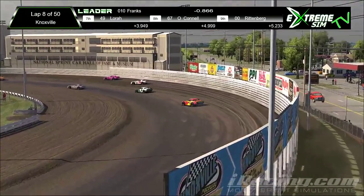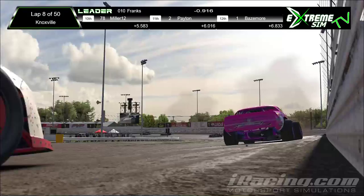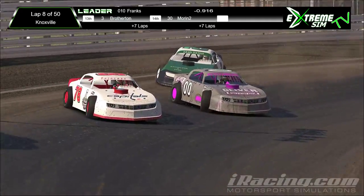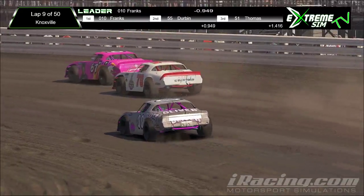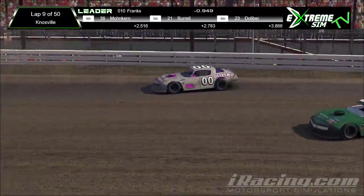As we look up through here, we got some side-by-side action a little bit further ahead with the 67 and the 00. It's going to be Kurt down there trying to work that bottom. He's going to get past, however, as he gets that car a little bit too sideways. Again, that middle of the racetrack seems to be the danger zone as we're 10 laps in this one.